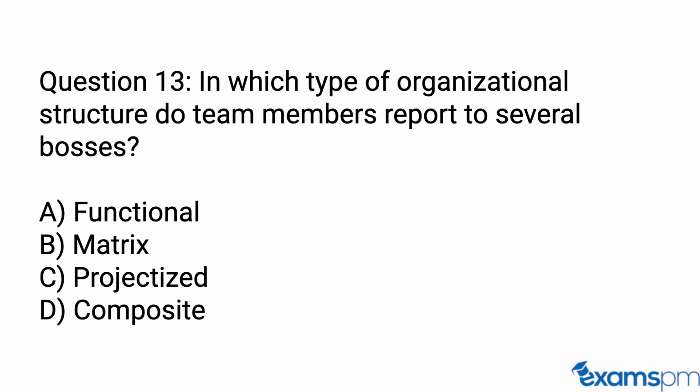Question 13. In which type of organizational structure do team members report to several bosses? A. Functional. B. Matrix. C. Projectized. D. Composite.